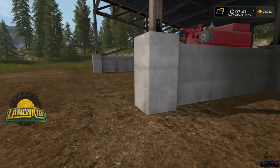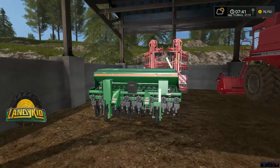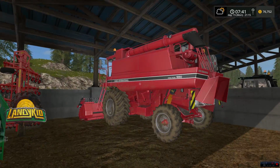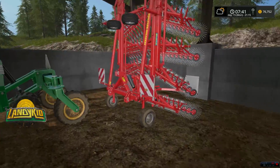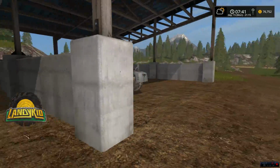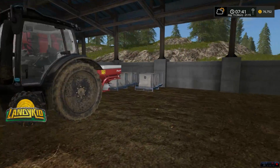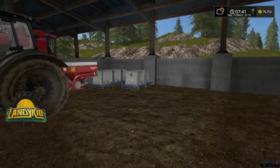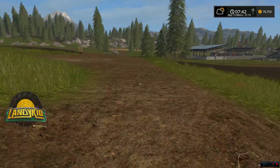On this side we have storage for our old machinery, the cultivator, or the Great Plains. Case combine, like I say, could be going. And the weeder, that's obviously not old, it's new. It needs to be swapped around with those two, so it's easy to get to. And this is where I'm going to keep all the spray bags, well, the fertilizer tanks, and the bags of seed and fertilizer.